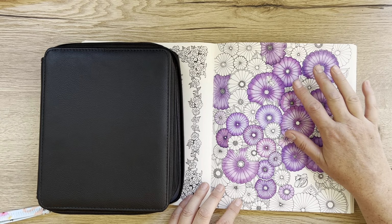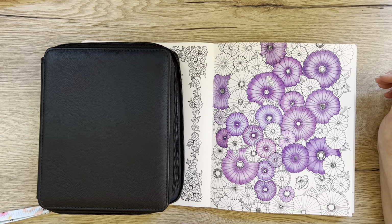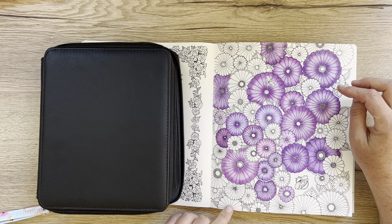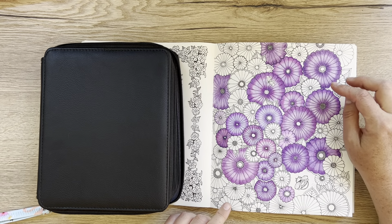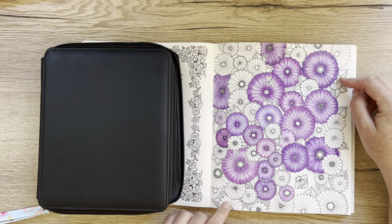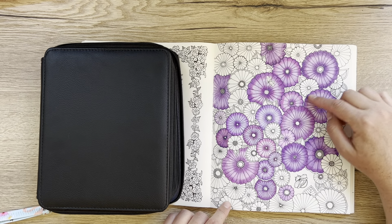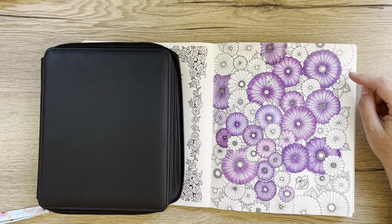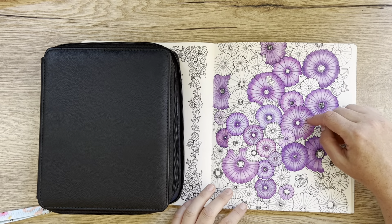But they perform really well. Perhaps best on the page. I'm not sure about that. I really like the Brutfuner, how they perform. Somewhat disappointed by the luminance on this paper. Perhaps it's the color, but they're a bit scratchy.